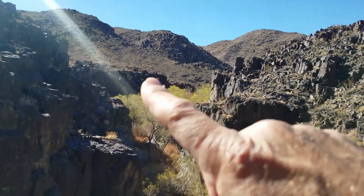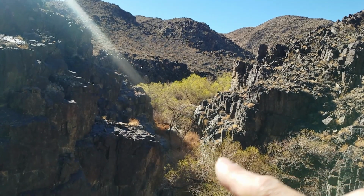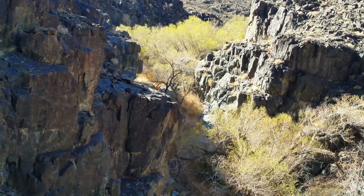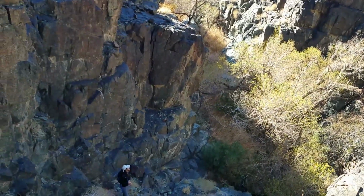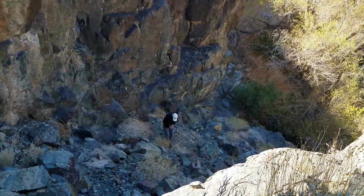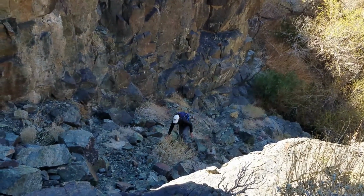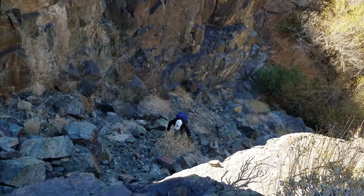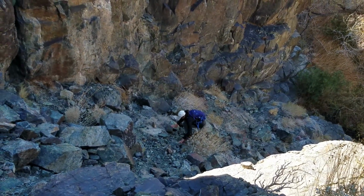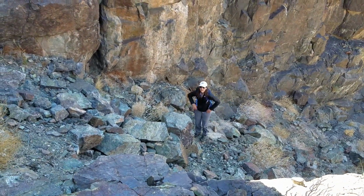So we came in through here. There's a trail up there, and we dropped down into this ravine, and this trail is super difficult. Well, it's not even a trail. We're in a narrows here following a creek. There's supposed to be an 80-foot waterfall someplace. But boy, I'll tell you what, this is some rough terrain we're going through here.